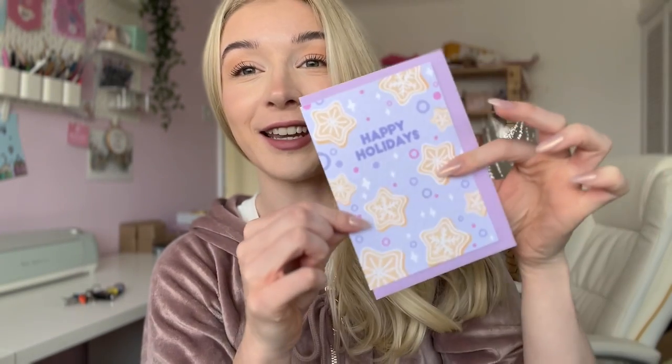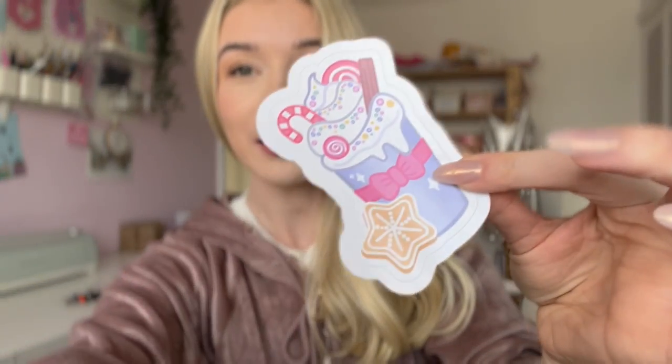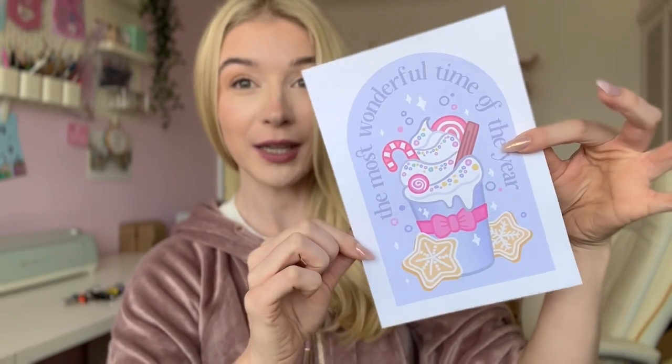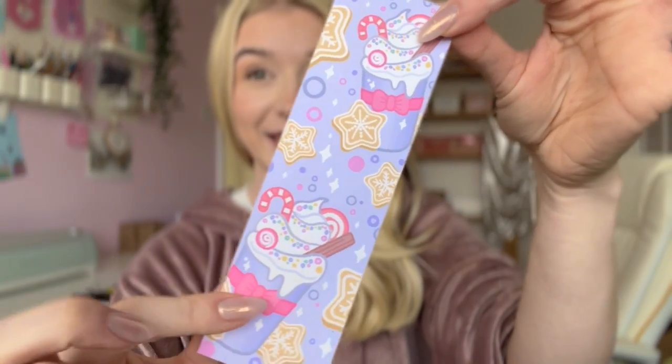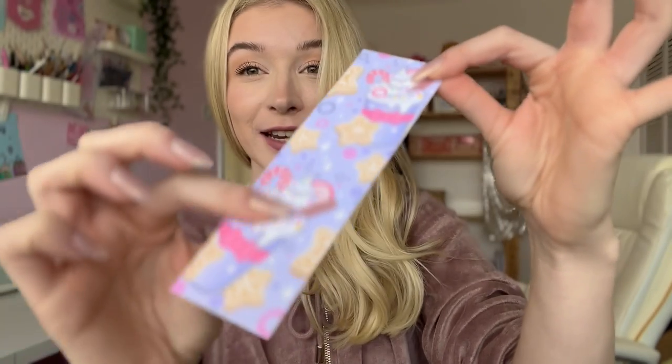So I've just finished, I'm really late on this month's Patreon box, but I've just finished it, and we have a greeting card. If I just focus, I have this sticker, which has an easy peel thing. These will be in my Patreon exclusive shop as soon as I get a chance to pop them in. And we have this bookmark, which is velvet laminated, and I wish you could feel it, it feels amazing. And then this little sticker of a gingerbread cookie to finish it off.